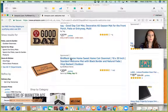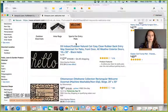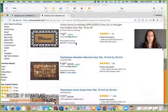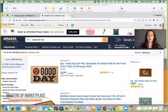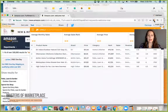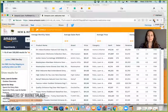You can see that people are listing, they're advertising, which is always a good sign. So here are some of the top ranking items for the welcome mats. We've got a lot of variety. Now, Jungle Scout is going to tell me roughly how many sales, and how much revenue each one of these listings generates every single month.